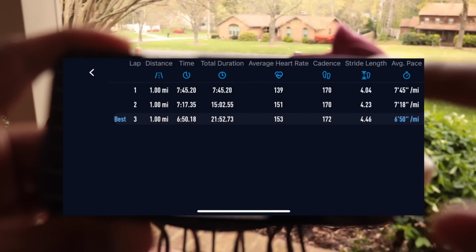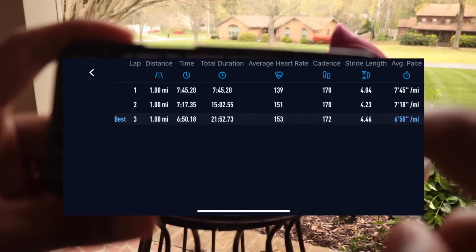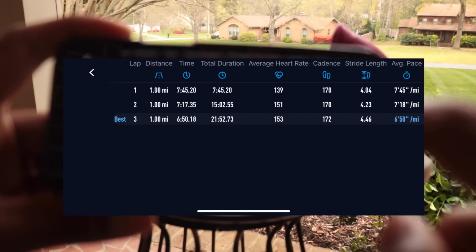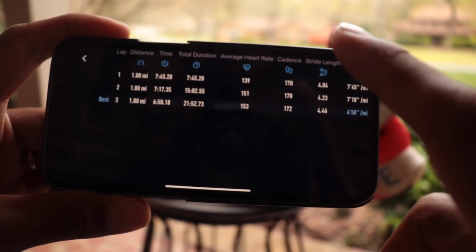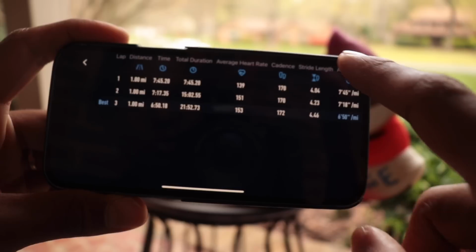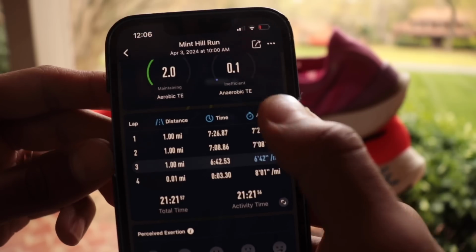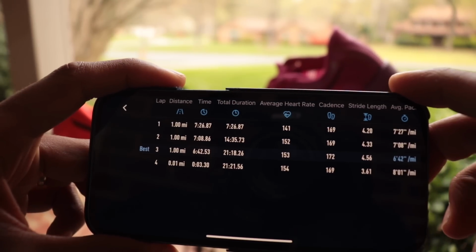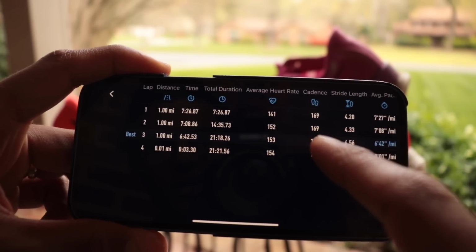Stride length started off at a 4:04, then bumps up to a 4:23, then ends at a 4:46. Our cadence 170, 170, 172. So in the Sky, that's super interesting. Our cadence stayed the same the whole time while the stride length increased. Let's check the Edge. Same exact thing, guys. Cadence 169, 169, 172. And then stride length 420, 433, 456.